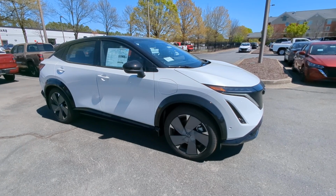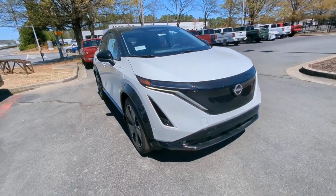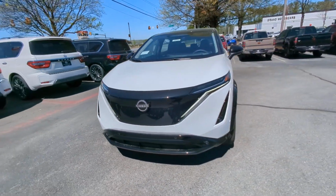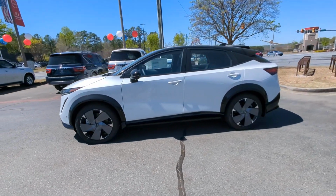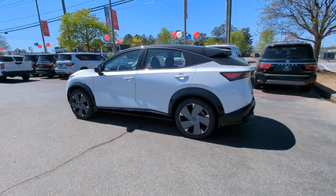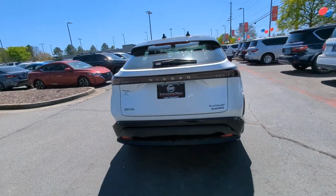Enjoy the view of this 2024 Nissan Ariya. This future-focused Ariya delivers sophisticated style and forward-looking efficiency. From its well-equipped, futuristic cabin to its strong, smooth performance, impressive range, and flexible charging options, this handsome EV is ready to take you places.